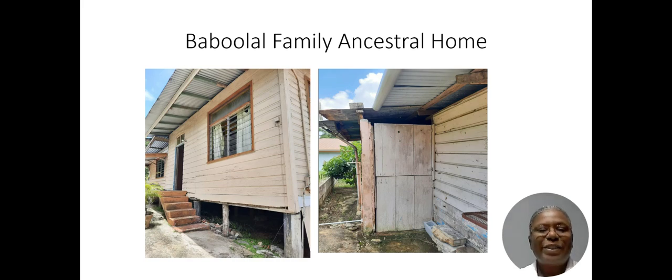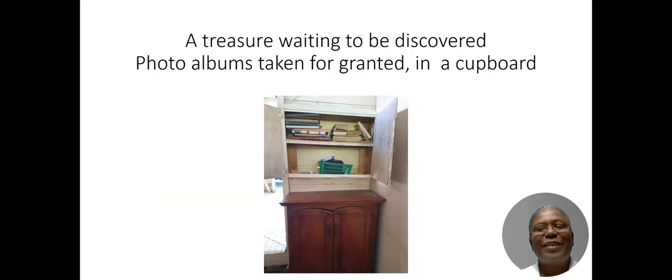So this is our ancestral home. It gives you an idea of what a home looks like. And this would set the tone for what we will see inside the house. Okay? This is where the adventure begins.